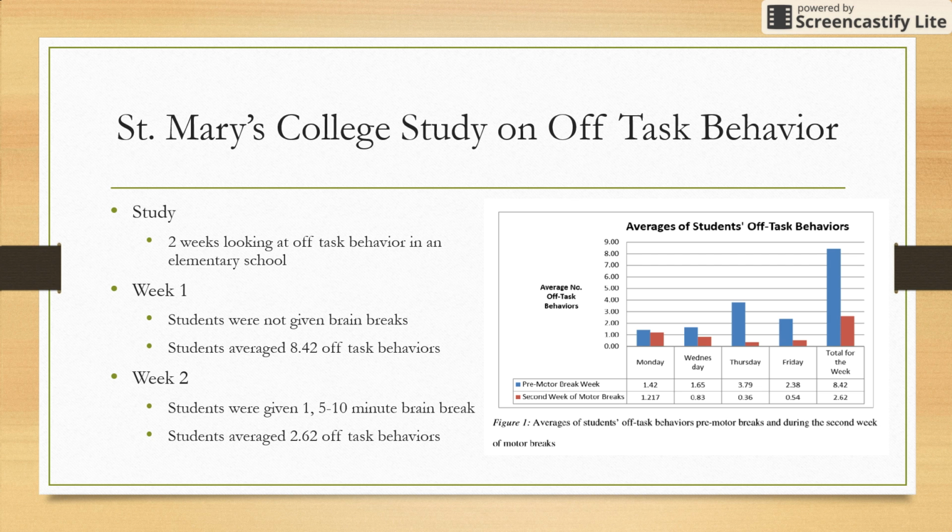Now, in the first week, the total off-task behaviors were 8.42 by the children during the course of that week. The second week, the children were given one 5 to 10 minute brain break each day. In that second week, the children's average dropped to 2.6. So that's a huge improvement just in adding 5 minutes of activity in their classroom. Now again, this was an elementary school, so that's 5 minutes over the course of that day. So that's a huge improvement and a very good return on investment in time.